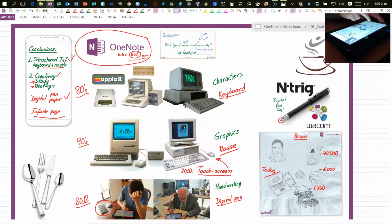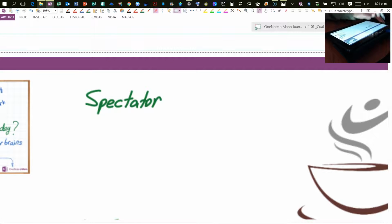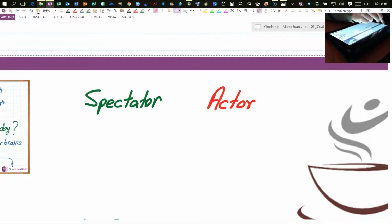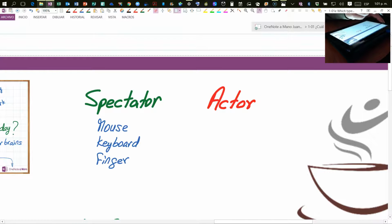Now, the question is whether you want to become a spectator or an actor. If you want to become a spectator, it is enough to have a mouse and a keyboard or use your finger. But if you want to become an actor, you must have a digital pen in order to connect your brain with the computer's electronic brain.